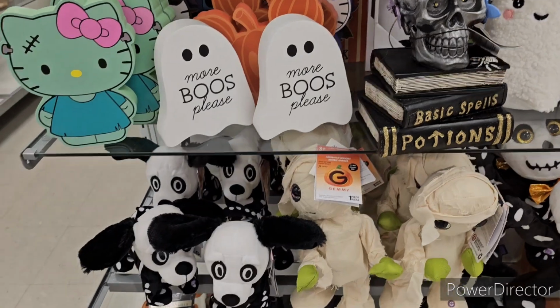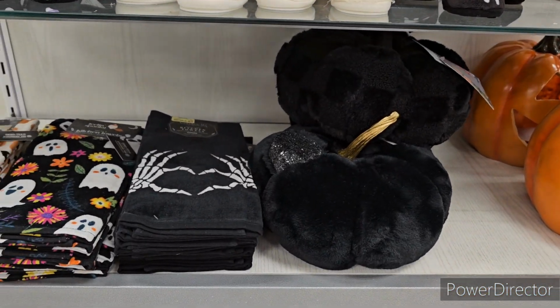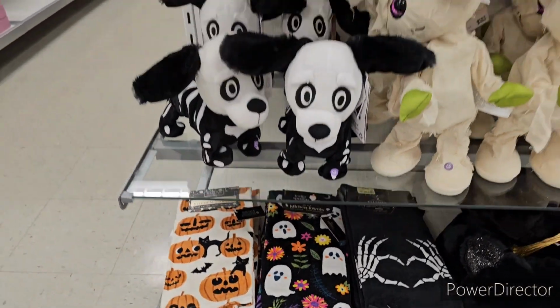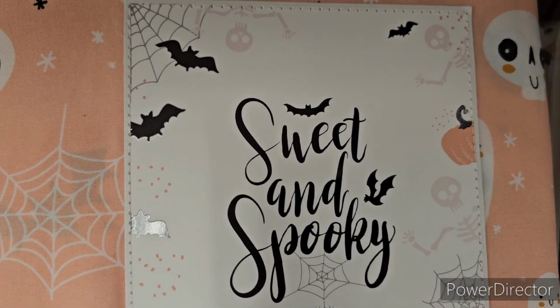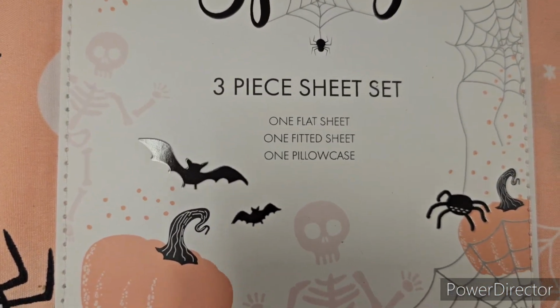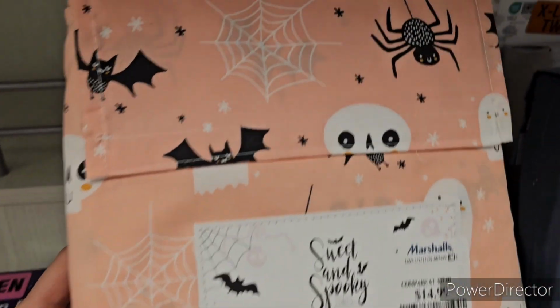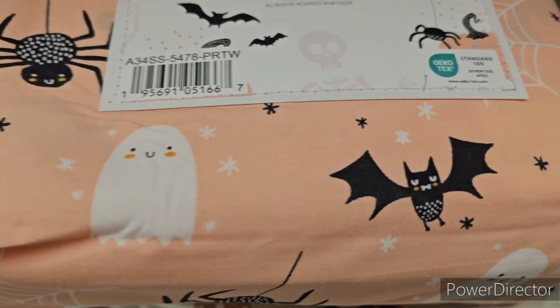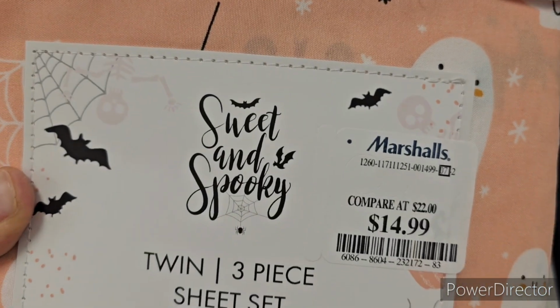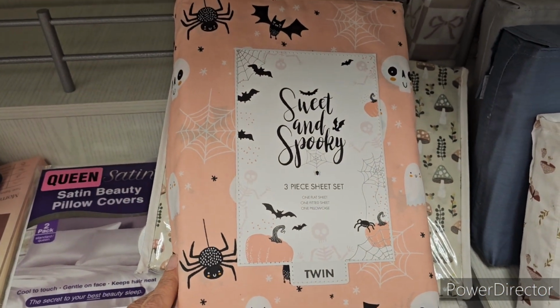Sweet. Still always on the lookout for the new Halloween. We got the pumpkin kitty pillows still there. Towels. All right. Okay, so we do have one here. It's called Sweet and Spooky. Three-piece sheet set. One flat, one fitted, and then one pillowcase. And this is the print. Spideys, little skellies, little ghosts and bats. They're gonna cost you $14.99. So we're gonna take a picture of this one.